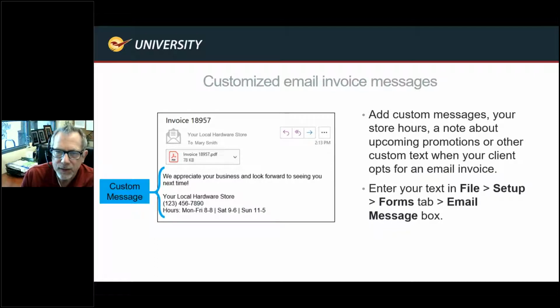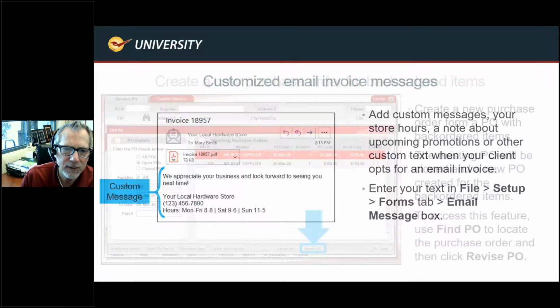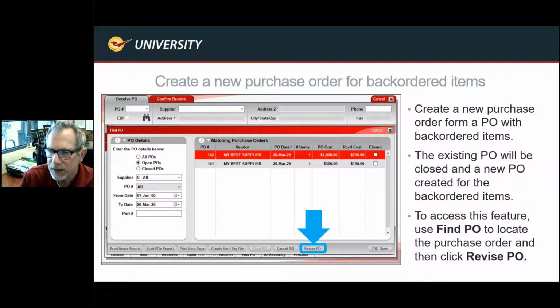Okay, so we've also had the capability. Now, we've always had the emailing of invoices and emailing of statements. In this case, we now let you put a custom message in the body of the email that automatically gets sent out, which has the invoice attachment. You'll notice up above here, the attachment on the email says invoice 18957.pdf. That is the invoice and the invoice number. And then down below is the text that they added to this. To do this, you just go to File, Setup, Forms tab, Email Message Box, and that will be done. I would encourage everybody to do that if you're doing invoices and sending them via email.